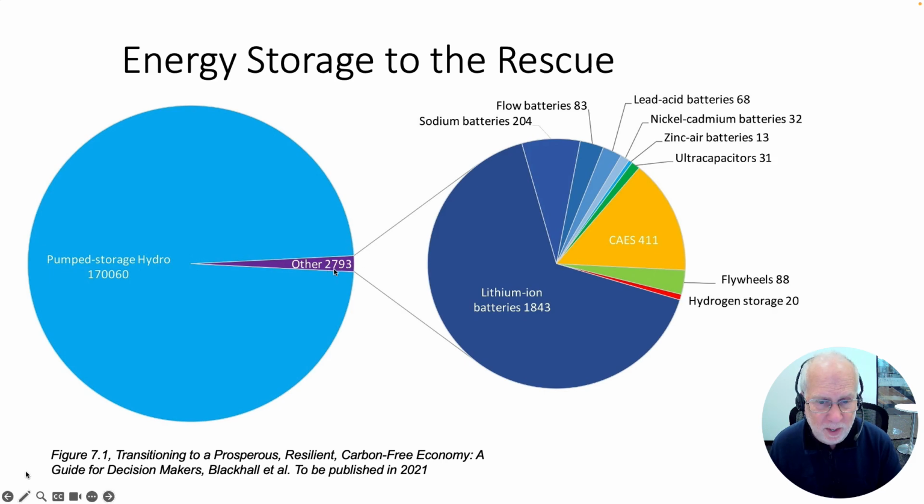The remaining little bit, if you expand that, is mostly lithium-ion batteries. But there's also other types of batteries: sodium batteries, flow batteries, and a few others. Compressed air storage, CAES, is the next biggest thing after lithium-ion batteries. Then there's flywheels and hydrogen storage, and we'll talk about most of these in the next few minutes.